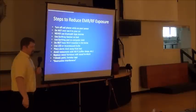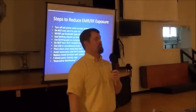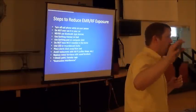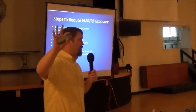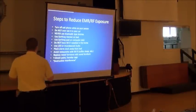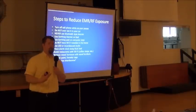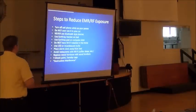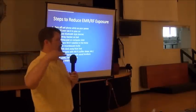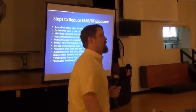Do not use the, I forget what they call them, CFL bulbs. Switch to the LEDs, or just use the regular old Thomas Edison incandescent bulbs that are far better for you. In some places it's actually getting hard to find them now. The LEDs are far better for you. The CFLs actually emit a lot of electromagnetic radiation. Do not keep your alarm clock next to your bed, because you will soak that in. Most people have it right by their head all night.